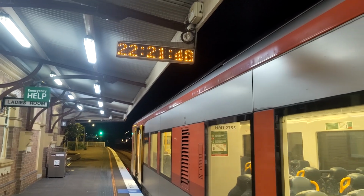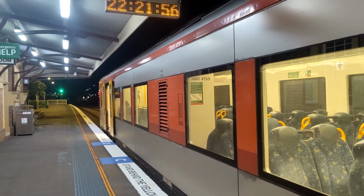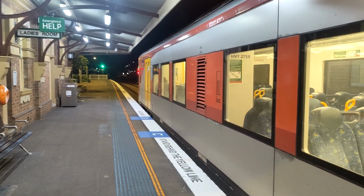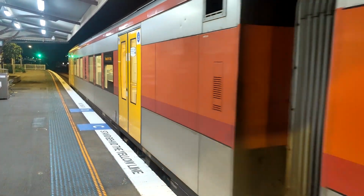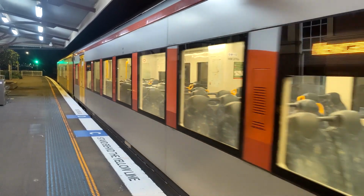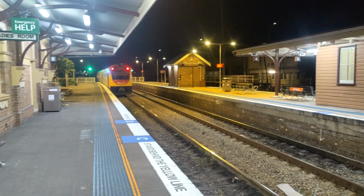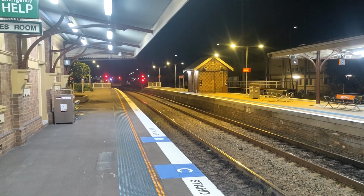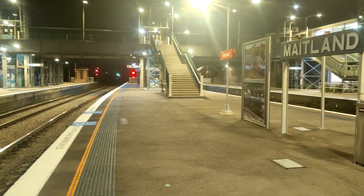We have now arrived back at Maitland at 10:21 p.m. This Hunter Rail car set J5 is now bound for Newcastle Interchange. That brings the total travel time for the extremity between Maitland and Scone to about 8 hours and 52 minutes. If we were on time, it would have been hours faster too, but oh well. Here we are back at where we started just under 9 hours ago.